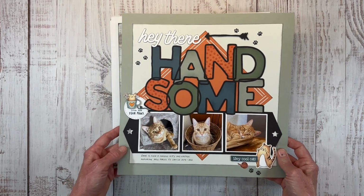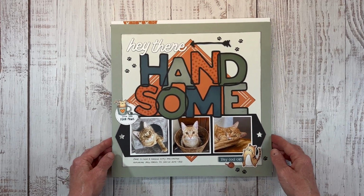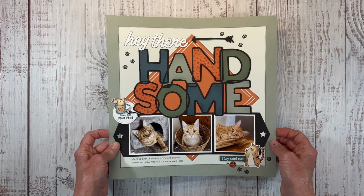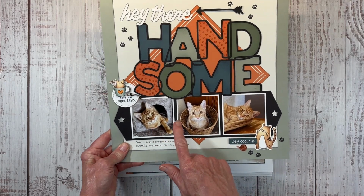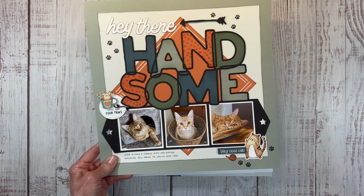This was part of a collaboration with the creative design team where we were challenging ourselves to use only cardstock. So this is no pattern paper, just cardstock. And I thought that this was really fun to showcase Dave, how he loves to kind of just sit in whatever he can fit in.